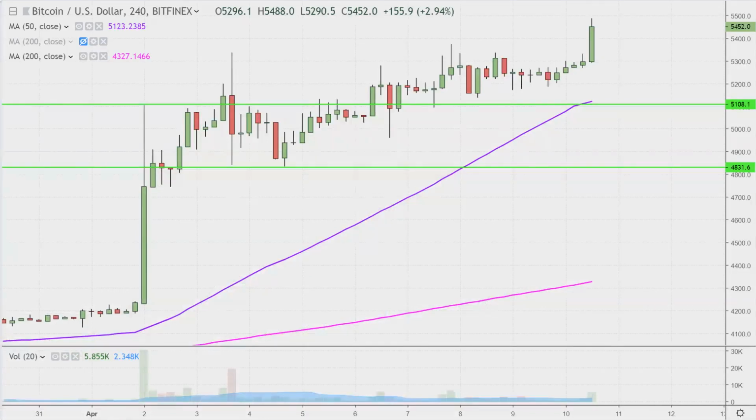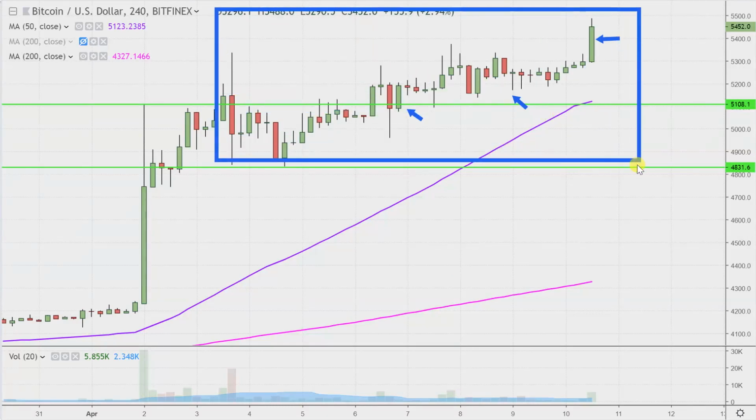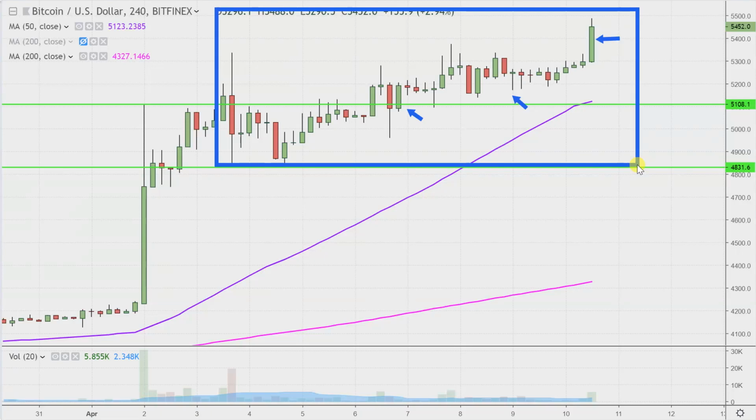Real quick, what do I mean by 4-hour in case maybe you're new to charts? Instead of each one of these candlesticks here representing 1 day's worth of price action, which is what you would normally see, each one represents 4 hours. So all this here may look like a couple months worth of time. It's actually just the past couple of weeks broken down into 4-hour time slices.